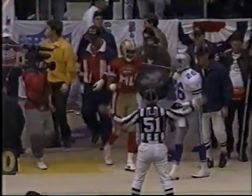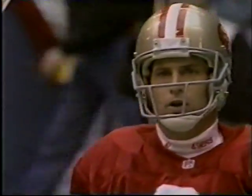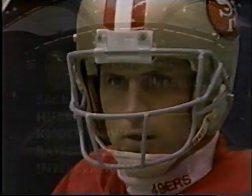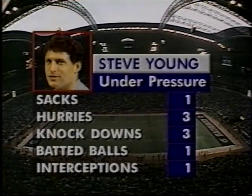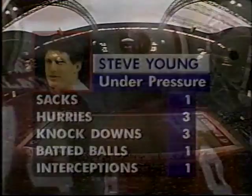Here's Steve Young to throw it. Outside to Rice. Knocked out of bounds by Kevin Smith. Picked up about 8. Maybe not quite that much. Steve Young under pressure so far. Been sacked once, hurried 3 times, knocked down 3 times. 1 ball batted down, but that by Haley, and 1 interception.